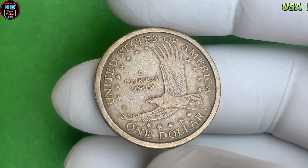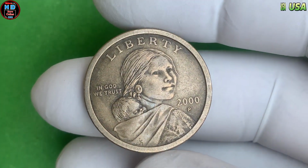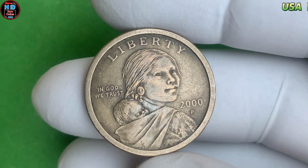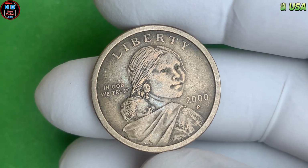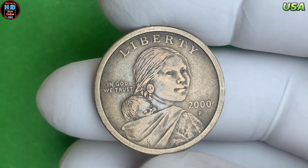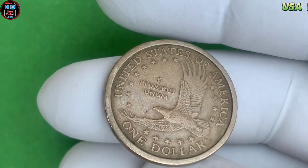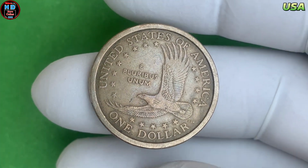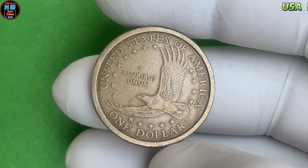On the back of the coin, there's a flying eagle surrounded by stars, representing the early days of the United States. The coin was made with a golden color, but it's not actually made of real gold. Still, it stands out because of its unique color and smooth edge, different from most coins we use every day. Millions of these coins were made and used in daily life. Most of them are still only worth $1.